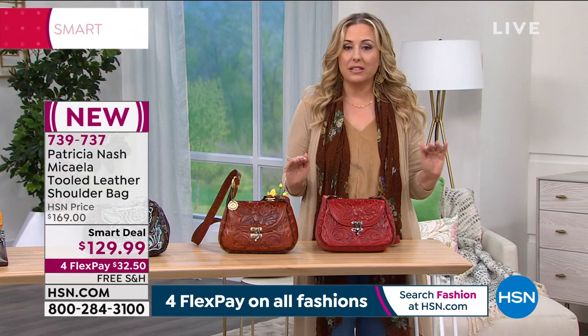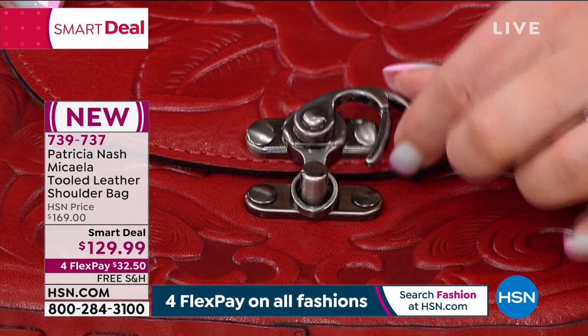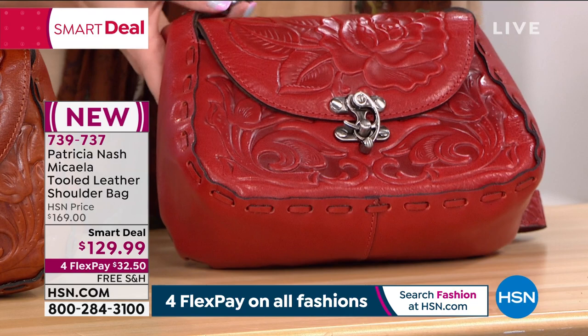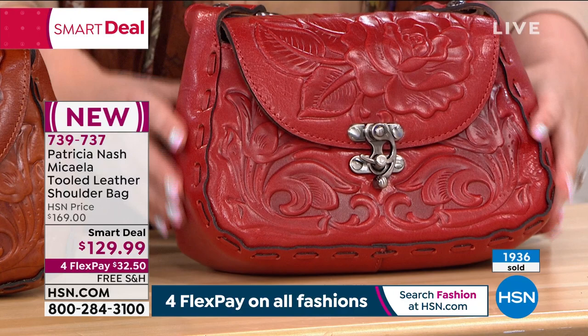My favorite thing also about this is the hardware. Look at that. You just turn, you see how you're just turning it through there? It comes up like this in that little hole, then it goes right through, kind of threads that needle. I think that is the most luxurious, beautiful way to have the high-end hardware in a handbag. So $169 is our HSN price. It is $40 off. I only have three colors left. We sold out two in the last hour. $32.50 on FlexPay and free shipping and handling.